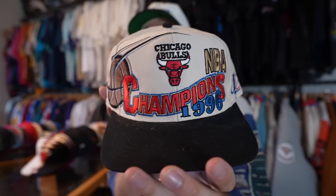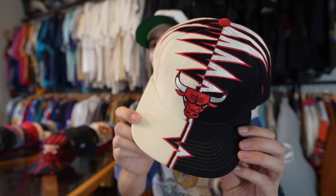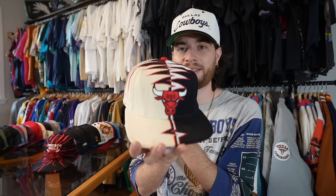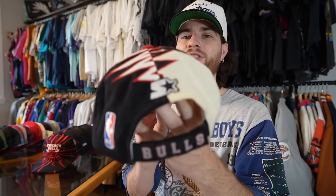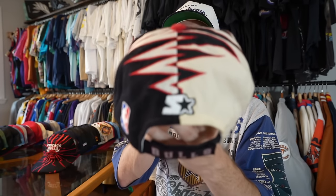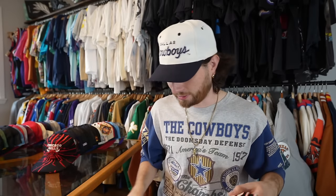Y'all know the classic Chicago Bulls 1996 NBA champs snapback. Crazy shockwave, boy. I know y'all see this. Somebody also blessed me with this. Shout out to you. This is one of my favorite snapbacks. No lie, this is probably in the top 10, man. I wish it did not have that Velcro on the back, but Starter was straight tweaking on this. It is very cool. And Velcro is, you know, astronaut technology derived from plant inspiration.